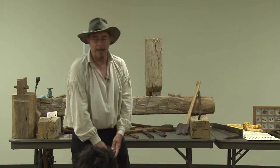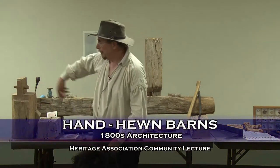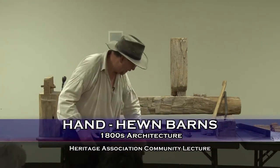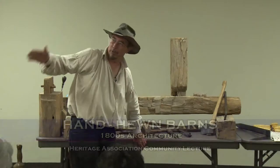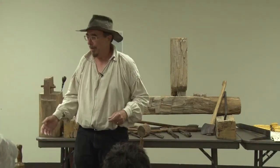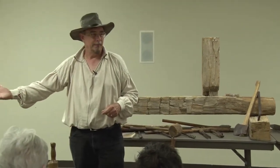So now you've got 2 posts and a beam laying there. And of course, all the same time that's going on, you've got your cross braces that you've got to tie in all at the same time. That is called a bent. So now we got to put the first bent up.